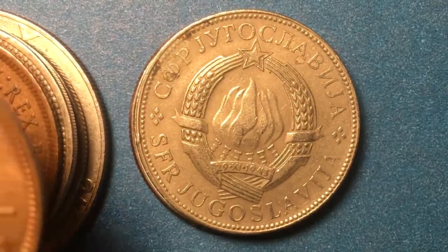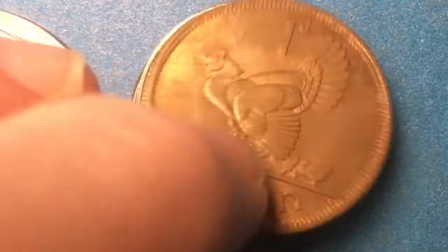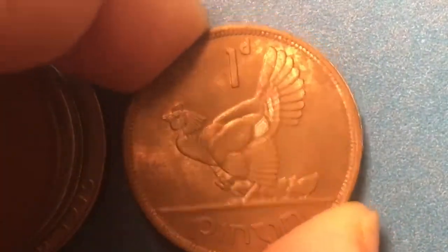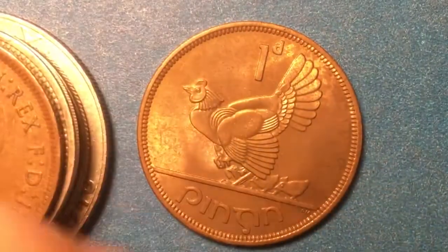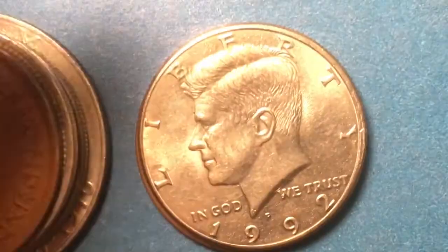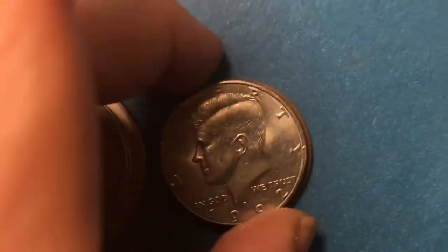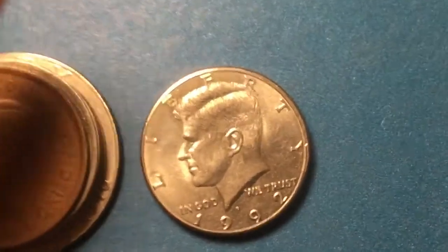Next, we have a coin from Ireland, the 1968 1 Pingin coin, one of my favorite coins ever, and this is way bigger than the half dollar. So if we take this 1 Pingin coin out and put the half dollar on top of it, we can see edges pretty much all the way around. Essentially you can see an edge all the way around if you're above the Kennedy half dollar. Now it's not hugely bigger.